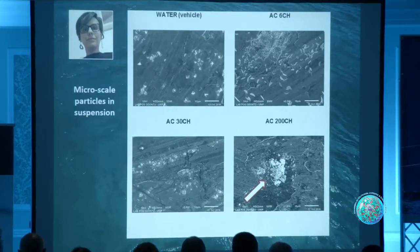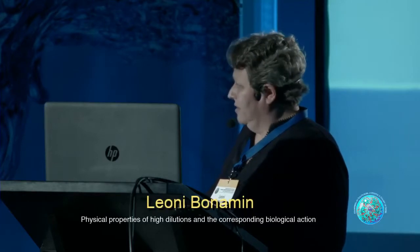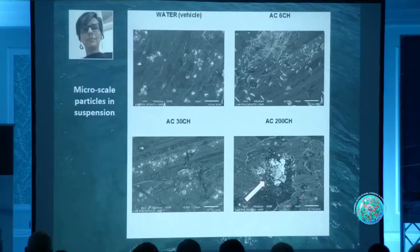Here the same thing, but the particles were a little bit longer than the former. In 30CH treated, 30CH medicine, we could see another kind of pattern with small and round agglomerates of these particles alongside the stub. And in 200CH, we could see very huge agglomerations of many, many particles, and around it, very few and small particles could be seen.